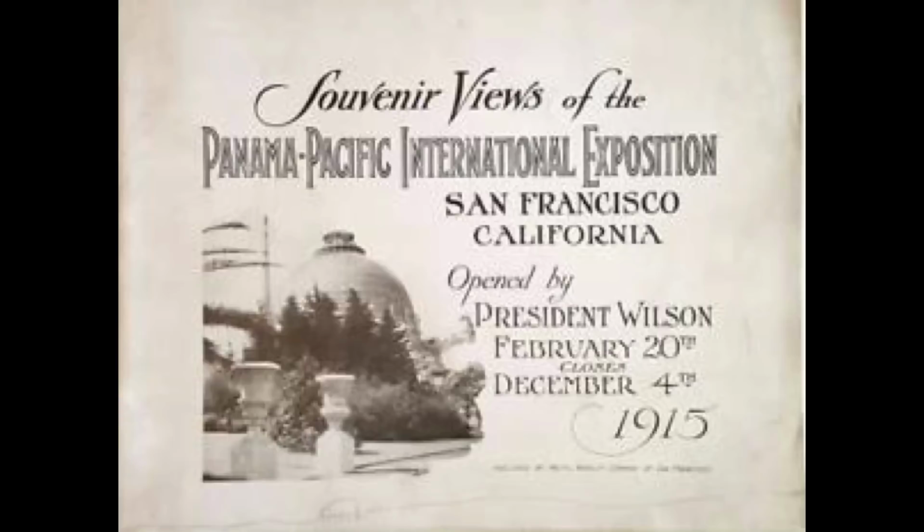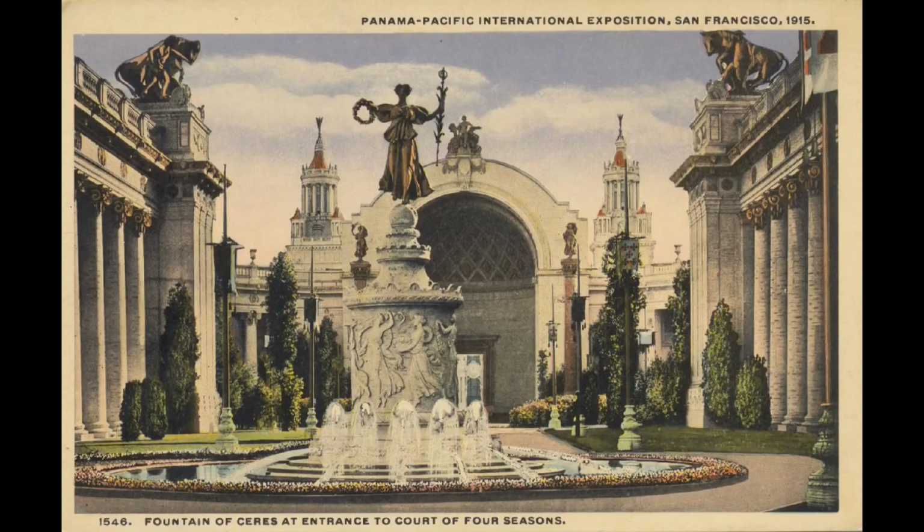One of the best stories that I found in researching this was how the whole event got kicked off. President Wilson was in New Jersey, and a telegraph line was run all the way across the United States. And on the opening day in New Jersey, President Wilson pressed a golden telegraph button, and it sent a signal all the way to California, started a diesel motor, which opened the gates and started one of the fountains in the center of the complex.